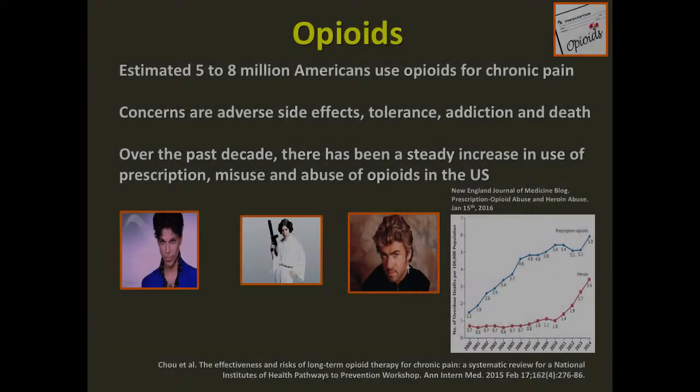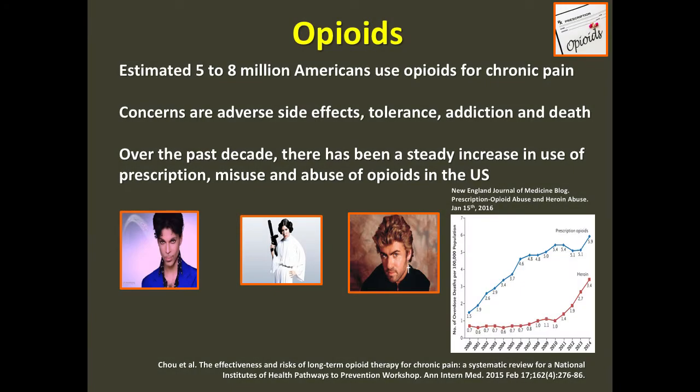It seems kind of obvious, but we know that there's an opioid epidemic, that up to 8 million Americans take opioids, and there are a lot of side effects: adverse effects, tolerance, addiction, death. All these famous people recently died from opioid addiction. I didn't update this slide, but I should add Tom Petty, who also died from opioid overdose. Both prescription and illicit use of opioids have been on a dramatic rise over the past number of years. So there are lots of good reasons to avoid opioids. But another good reason, which I'm going to tell you now, is that opioids impair healing.